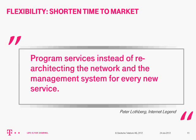So our business is actually delivering services. So we want to program services instead of re-architecting the network and the management system for every new service. And that's actually a sentence my friend Peter Lofberg once said during the development of TerraStream, kind of creating the vision of how our real-time OSS SDN approach would look moving forward. And I think this is really key to understand. What do we want to do with software-defined networking? And I believe for carriers, the answer is not that we program down to the TCAM level and influence individual flows in our network. We should focus on services instead.